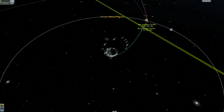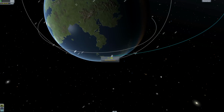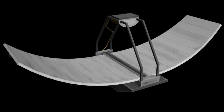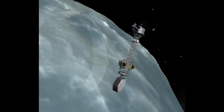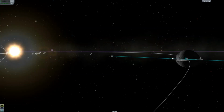But of course, the idea is kind of similar, so you can see the similarities. And up here on the screen right now are some of the pictures of the new parts that we have released, and they look pretty good. It's got some drills and these big parabolic dishes, which you will be able to put on probes/satellites, have them orbit around and scan for materials.